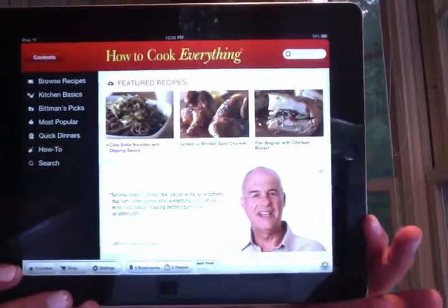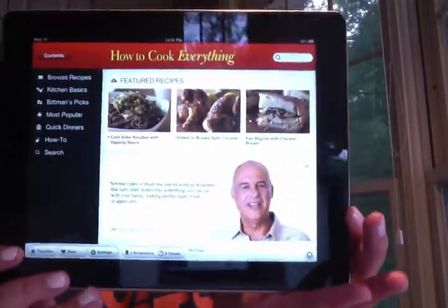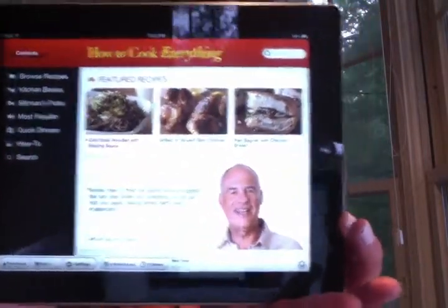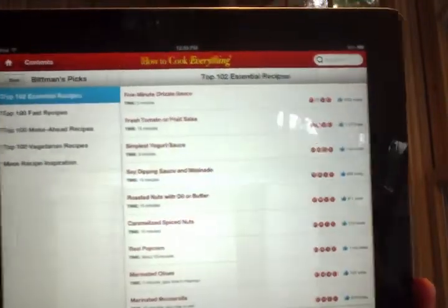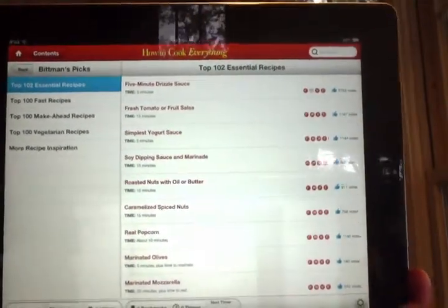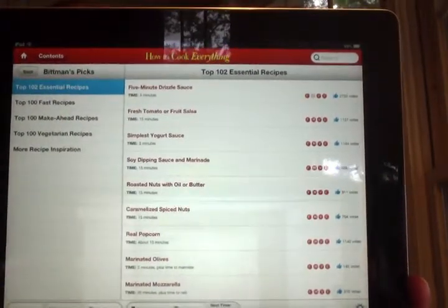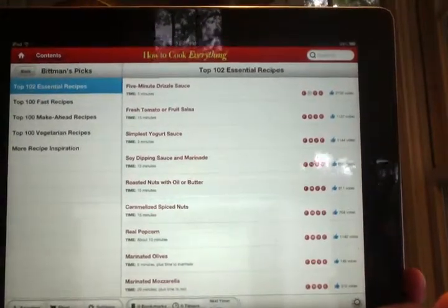You guys will have to forgive my chipping manicure. It's clear that I'm a food blogger and not a lifestyle vlogger. But you can look at the sidebar. One of the things I really like is Bittman's picks. If you click on that, on the side, he pulls out for you what are his 102 essential recipes and then some other kind of curated lists of recipes that are good ideas. And I just really like that he's done the work for you, and I find this a lot easier to browse than using the cookbook.